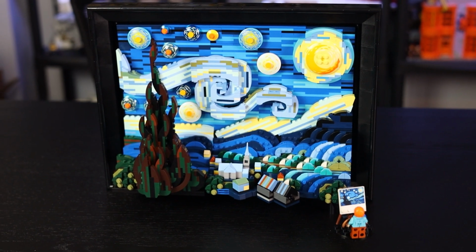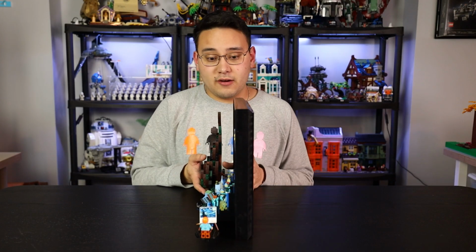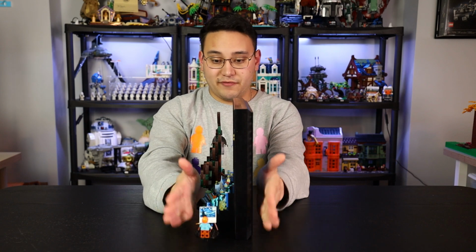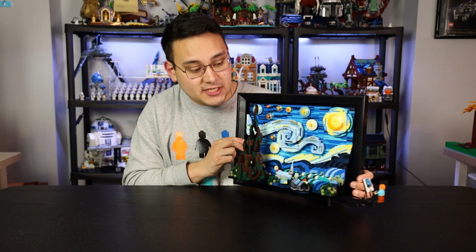So basically the build gets started where you have to build this bottom foundation. As you can see here, it actually reaches out very far from the base of the frame to about here. I think it actually reaches about 4 inches in width, which is kind of crazy if you think about it. And then it's basically just stacking layers on top of layers and then sort of flipping it on the side like you would in studs, not on top.